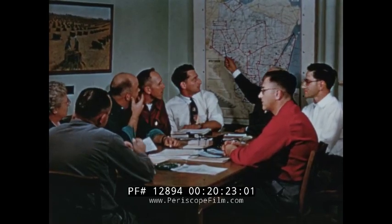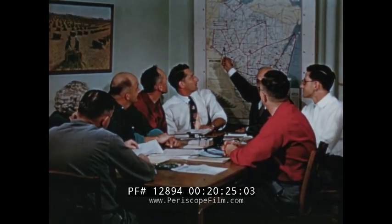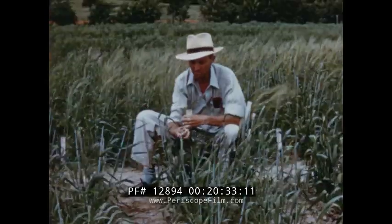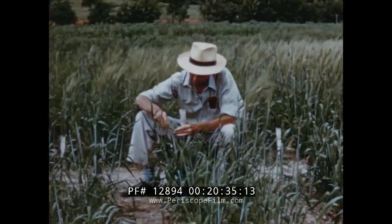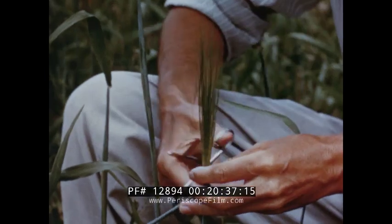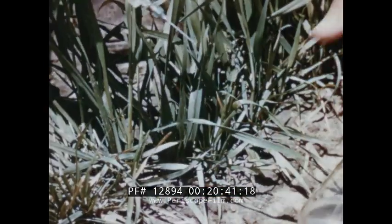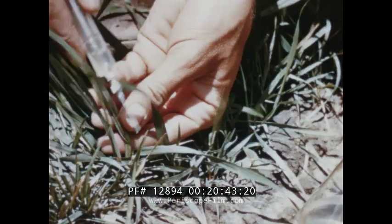Certified seed production means purity and quality, based on the establishment of high standards and sound policy by the Certification Executive Committee. It means scientific methods of breeding by research specialists, breeding for disease resistance.